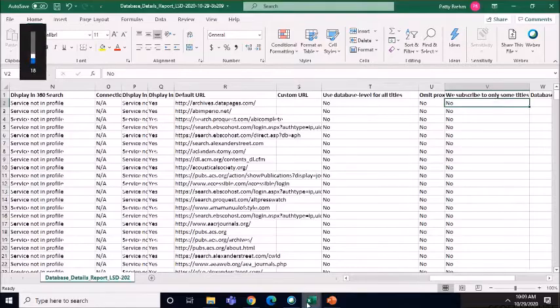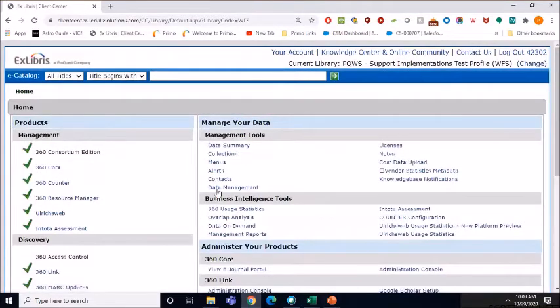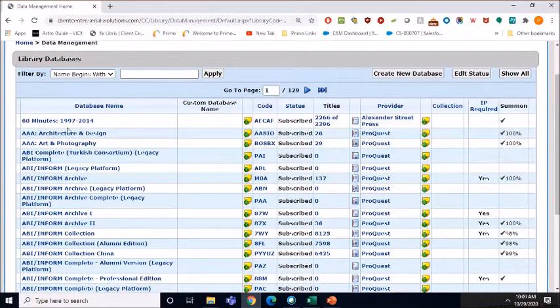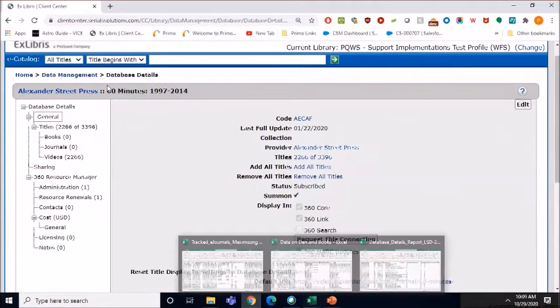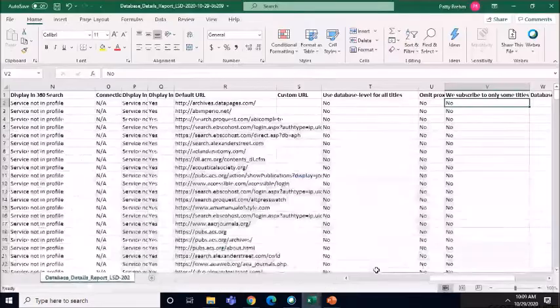So let me just show you where that corresponds to in the client center. All the information you're seeing in this spreadsheet is the same information you see here when you go to data management. It's just in a different order. And when you click through to the individual database and database management, this Excel sheet is giving you the same information that's here. It's just in a larger spreadsheet.